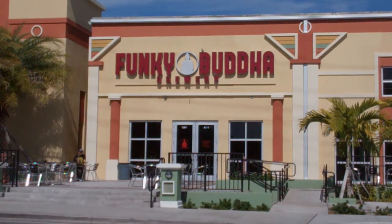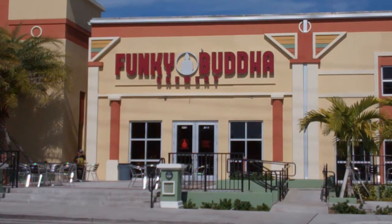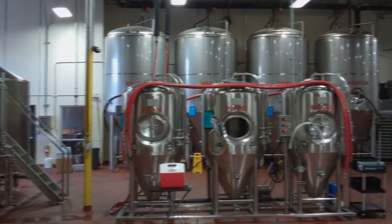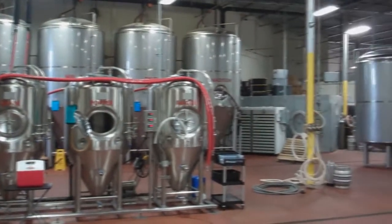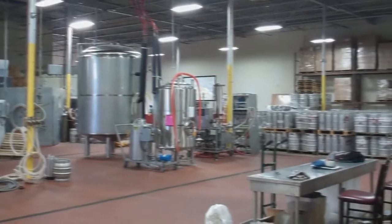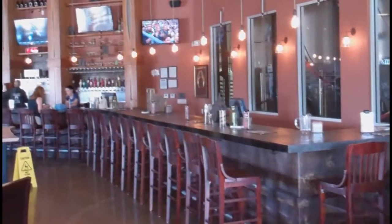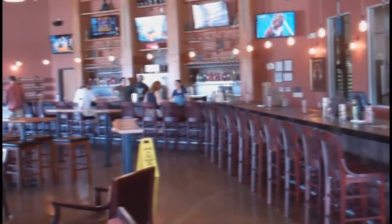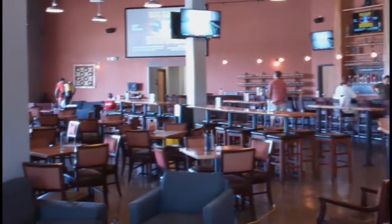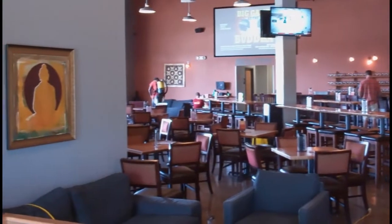Funky Buddha was founded in 2010 and is located in Oakland Park, Florida, just north of Fort Lauderdale. The brewery is a 20,000 square foot facility which houses a 30-barrel, 3-piece brewhouse. This system feeds 1,000 gallons of beer per batch into 4 60-gallon fermenters. The Oakland Park location also features a tap room, which is open 7 days a week. The tap room features plenty of seating and is a great place to hang out enjoying your Funky Buddha beer.